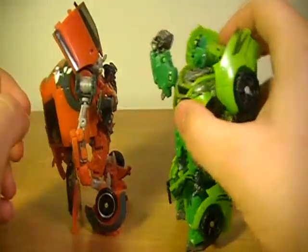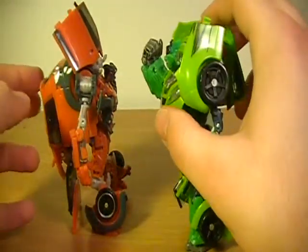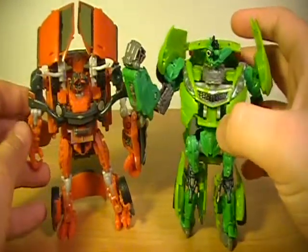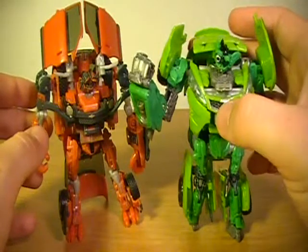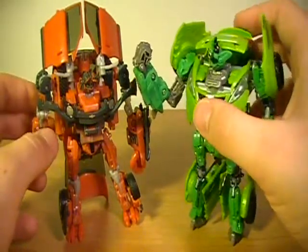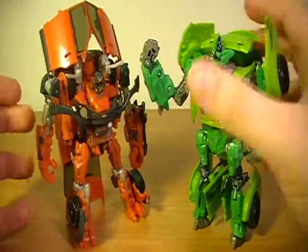As you can see, Skids is a little better at standing up straight, so he gets a little bit of height on him. Mudflap's backpack is a little bulkier. But overall they're about the same size. Skids does stand up a little better, and he holds together a heck of a lot better. And they also look great together, I think, personally.